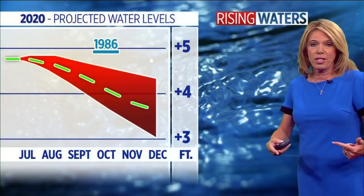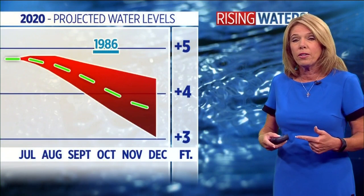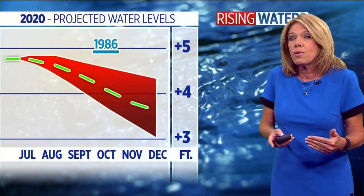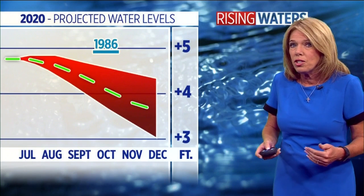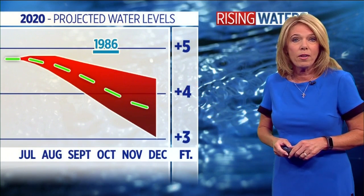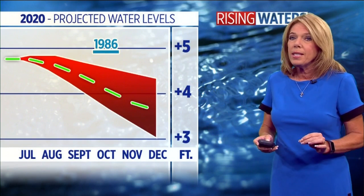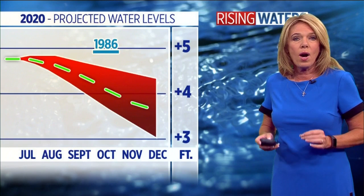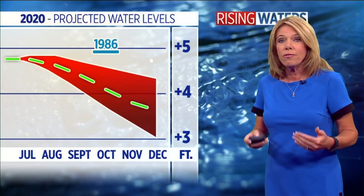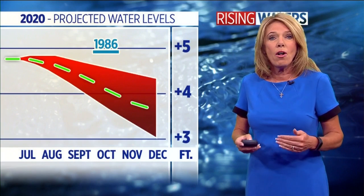So the projection now, this comes from the Army Corps of Engineers, and you can see the projected water levels over the next couple of weeks. Those are projected to go down a couple of inches, and over the next several months, you can see how significant the water level is projected to keep dropping off. And that's really important when we look at those water levels, because as we head into the fall season, there can be some significant damage caused by fall storms.